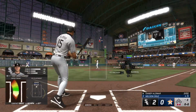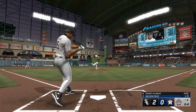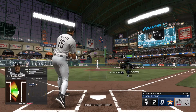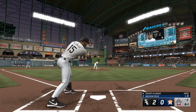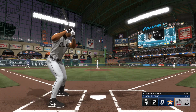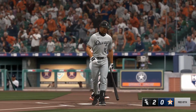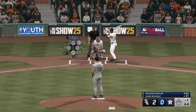2 down, base is empty. Now it's the White Sox catcher. Swing and a miss, strike 1. No ball. 1 strike. Swing and a miss. And that is strike 2. Well, you got the hitter already chasing that nasty slider. If you're on the mound, you just want to expand the zone right now. And he got him. Strike 3, and that'll retire the side. Back here at Minute Maid Park.